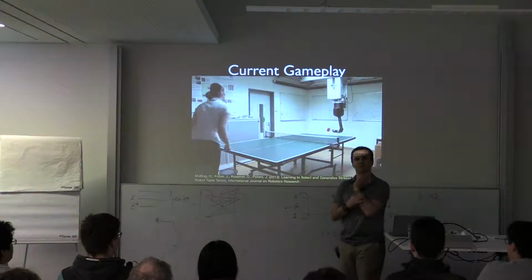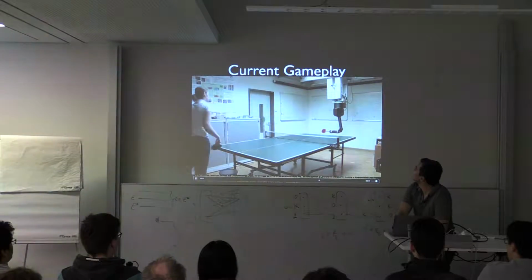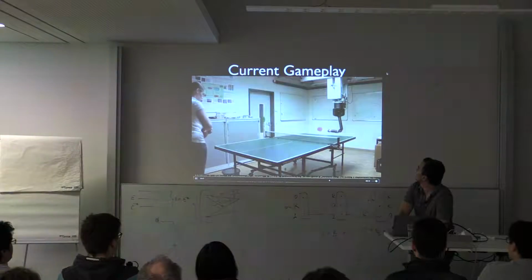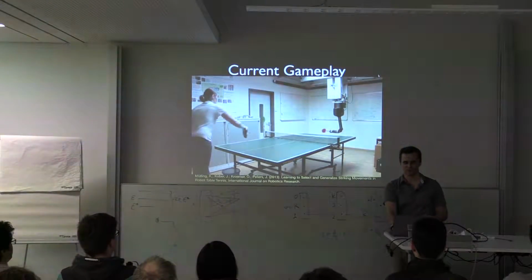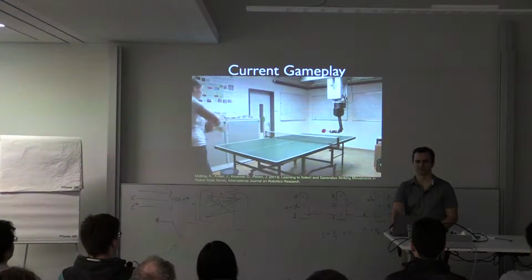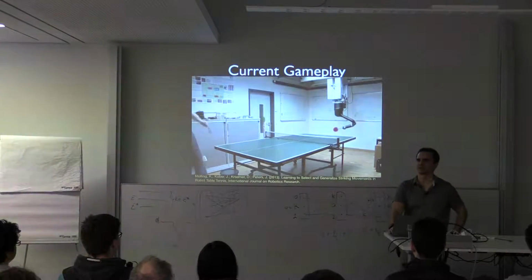Yes? Where is the camera? Okay, so cameras. When you look up here, you can actually recognize one of them. So in every corner of this room, there's a camera. These all look at the ball, and I will tell you about 3 more cameras a little later in the talk.